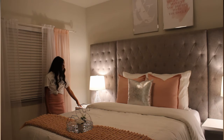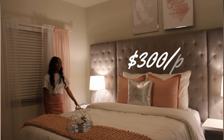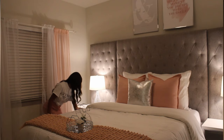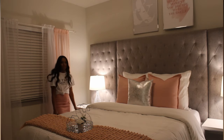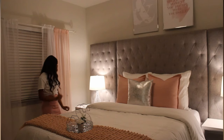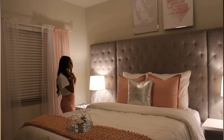I got this nightstand from Rooms To Go. The cute little crystal knobs did not come with the nightstand. So I ordered those crystal knobs from Amazon. I took off the original ones just to give it a more girly touch in here.